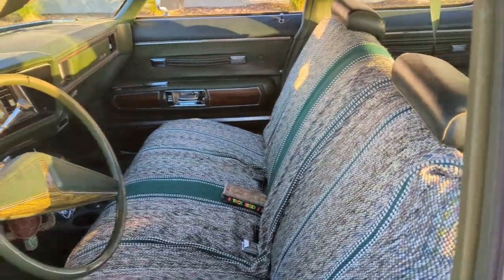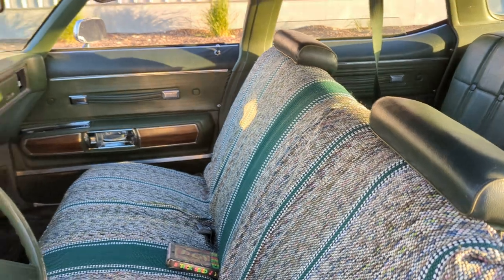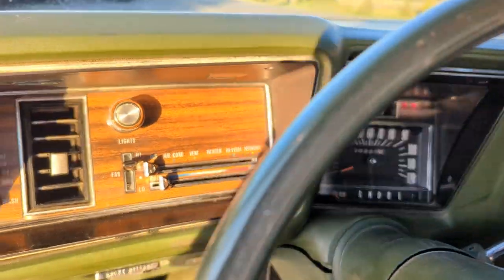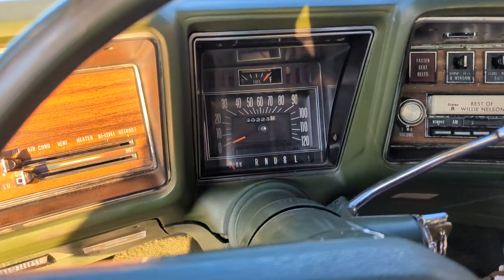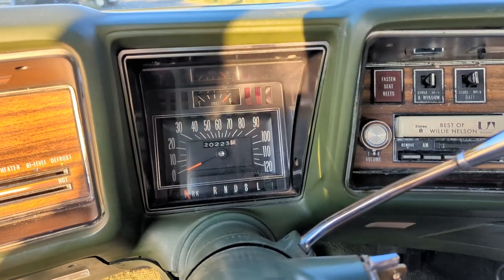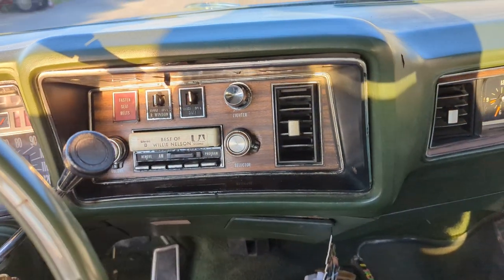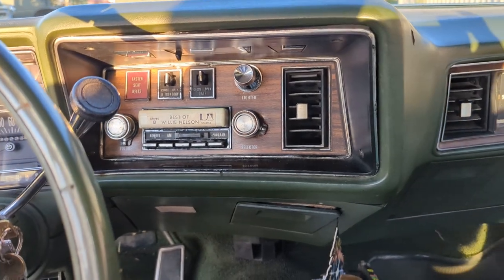Front bench is completely torn up, so I've got a seat cover over it for now. It's got AC. It was converted to 134 at one point, but it leaks, so it blows cold for a little while, and until it doesn't. Odometer shows 20,223 on it. But that's got to be 120 at least. It does have 8-track. 8-track and radio work, but the speakers are blown out.